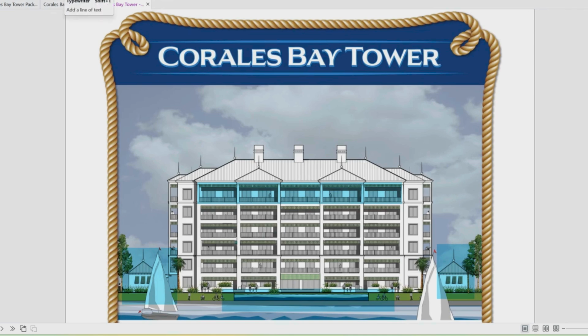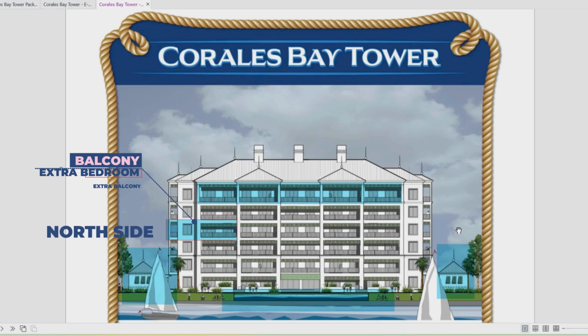Let's take a closer look at a 3-bedroom corner unit. These are really unique. So here is your balcony. You've got an extra bedroom. There's the window for that, and an extra balcony on both ends. So this side, we are looking north, and over here, on this side, we would be looking south.